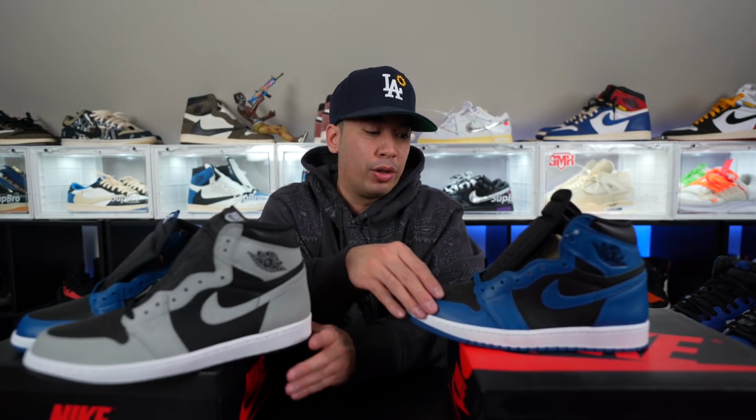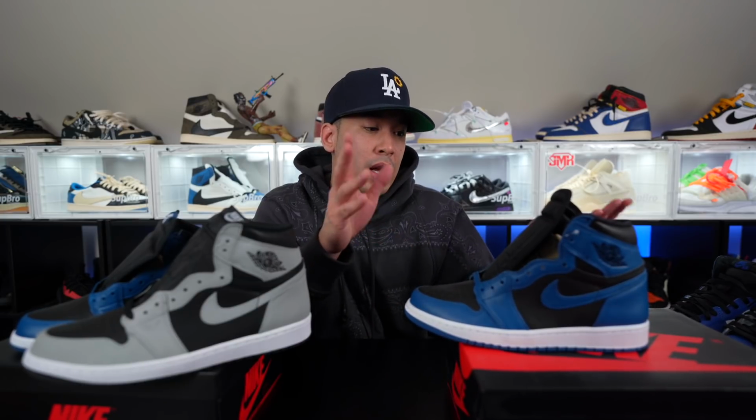I like this whole leather joint here, and I like the color blocking. You know, I like the Marinas better, in my opinion. For me, this is going to be a decent hold. Let's just say if you cop all pairs for $190, they all go up to $300. That's at least $100 profit per pair.